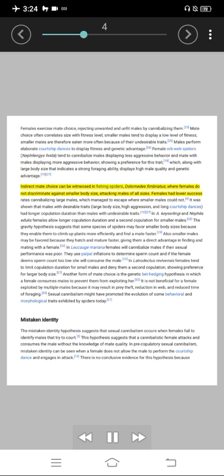Indirect mate choice can be witnessed in fishing spiders, Dolomedes fimbriatus, where females do not discriminate against smaller body size, attacking males of all sizes. Females had lower success rates cannibalizing large males, which managed to escape where smaller males could not. It was shown that males with desirable traits, large body size, high aggression, and long courtship dances, had longer copulation duration than males with undesirable traits.